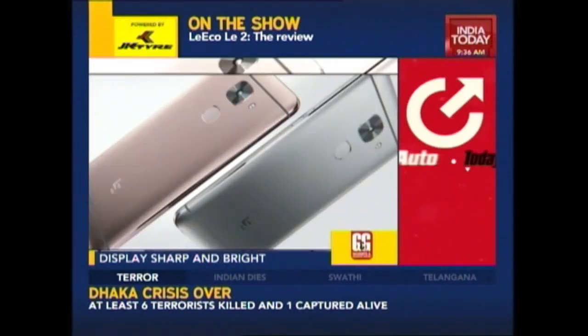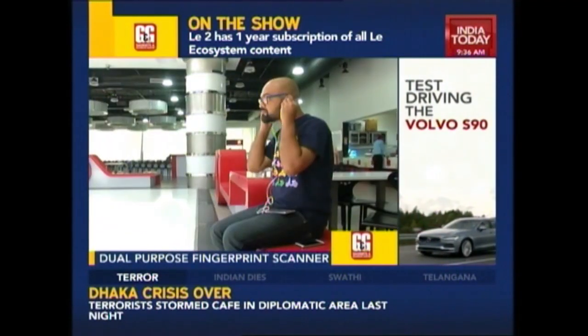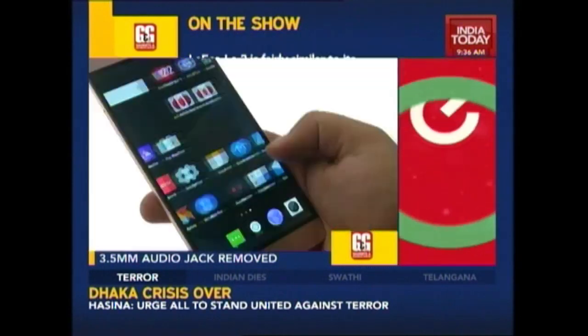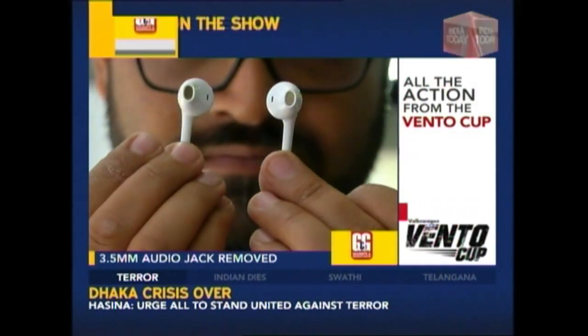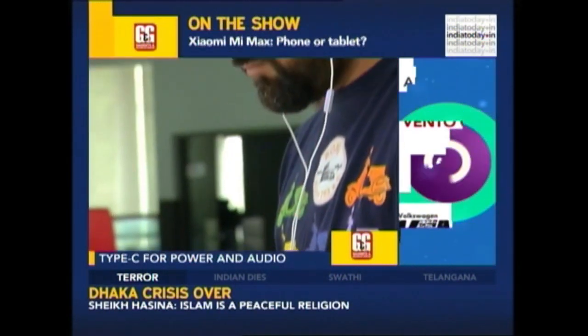Besides the rear camera position, the other big change is the removal of the 3.5mm audio jack. You use these headphones and connect them to the USB Type-C port. LeEco proprietary CDLA technology provides some good audio experience. You get these headphones that resemble the Apple AirPods to get the best audio experience.